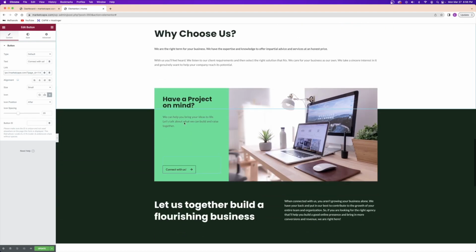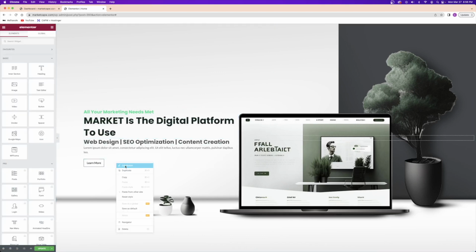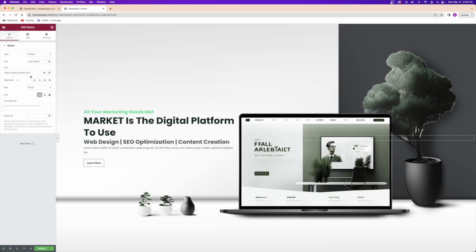So we went ahead and linked this one up. Actually, while we're at it, let's link this one up as well. Learn more. If you want this to link to your About page, you just edit the button. Let's change it from YouTube to About. And we've got the About page, sample page, home page. We want the About page. Click on it, and now you've automatically linked this button to the About page.